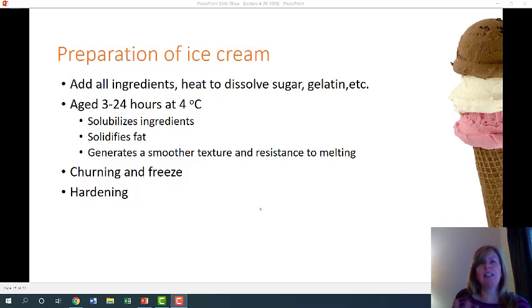Once we get all of these things mixed together, we typically heat them up. We want to make sure we store them. This is a critical part of making ice cream, and this is even done industrially. So the ice cream mix, once it's been prepared and heated and everything has been dissolved, is allowed to age for 3 to 24 hours, and typically at least overnight. Of course, this is done at refrigerator temperatures, 4 degrees C.